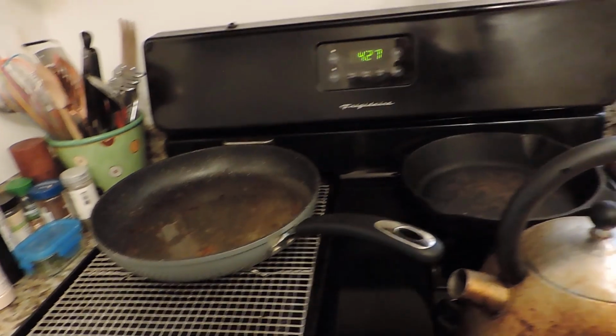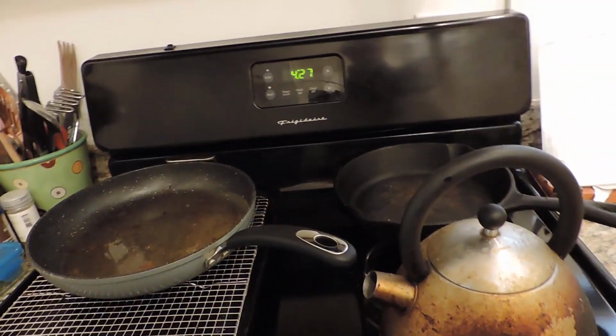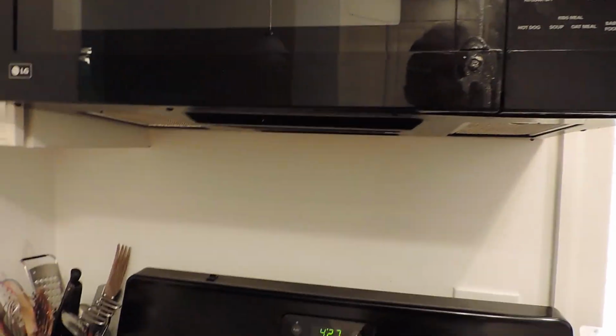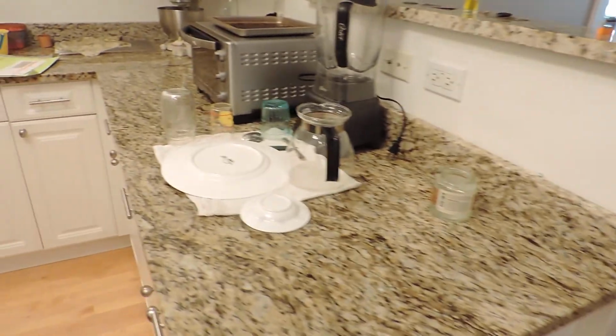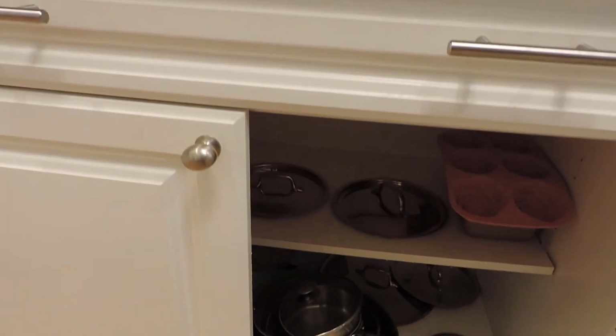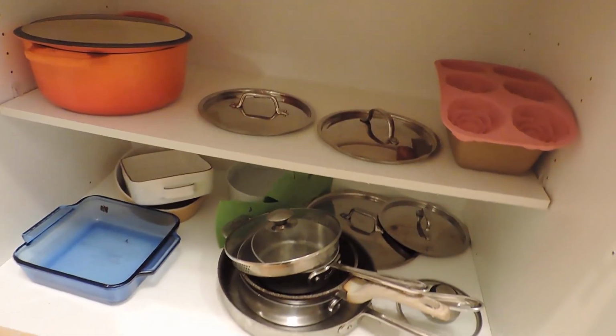The microwave is missing a handle, which will be repaired. So that's the only thing to note there, and I'm not sure how to get it open, so we'll just leave that the way it is. Again, more countertops and storage underneath, just so you can have a look. I think I've beat the kitchen to death, but it's a beautiful kitchen.